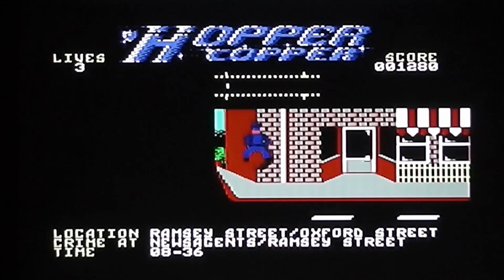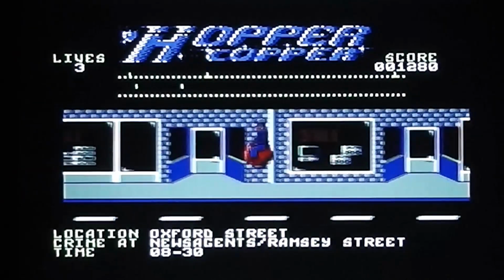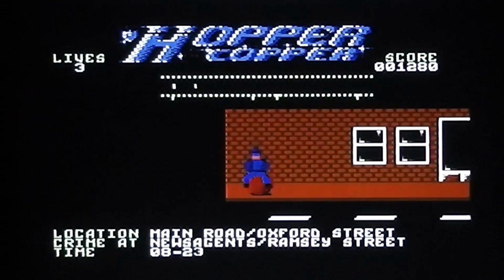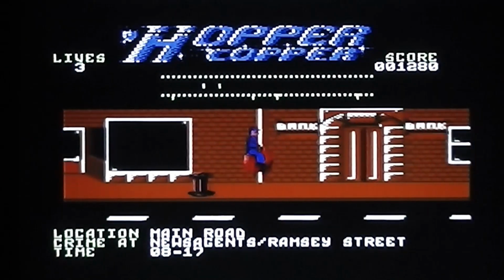And you get given some kind of arbitrary score. I don't think the score's the same every time for each one that you get. It might even be like a multiplier. So I mean, that's it for the aim of the game. You've just got to find these 4 criminals, bounce on them, and then do the same thing again.